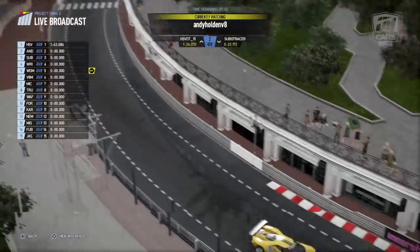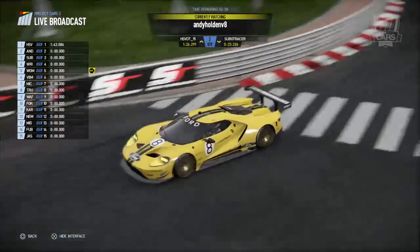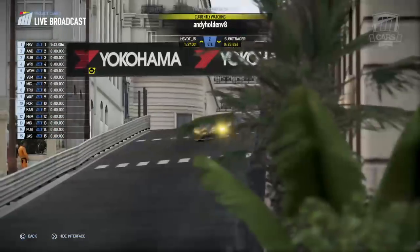I guess getting around to start your hot lap here in these qualifying sessions won't be that much of an issue, I wouldn't have thought. One of the shorter circuits on the motor racing calendar.